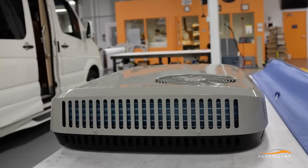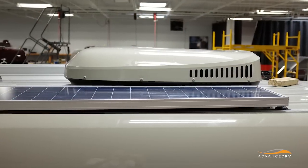This air conditioner is designed in Australia. It's manufactured to very high standards in Asia. And some of the things that make it excellent are the controls.